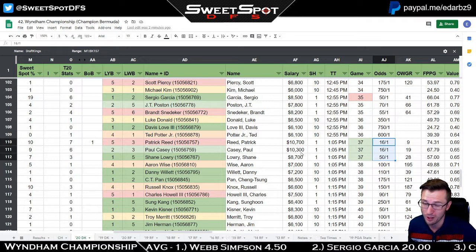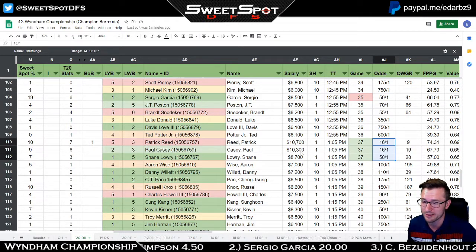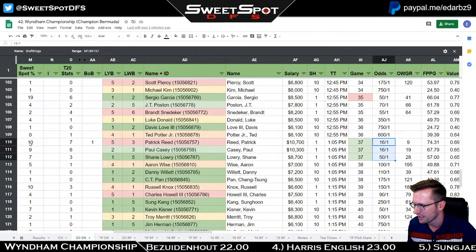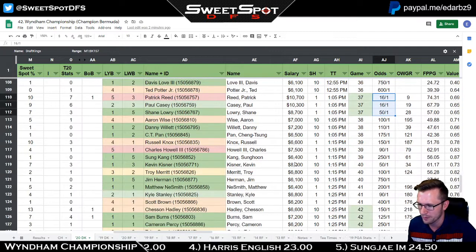Yeah, so 66.82. So just 13 points worse than that Brooks Koepka lineup. But in all honesty, do we really think Jordan Spieth is that good of odds? I don't know. But anyways, this is a good group. I think using these golfers together would be pretty beneficial.